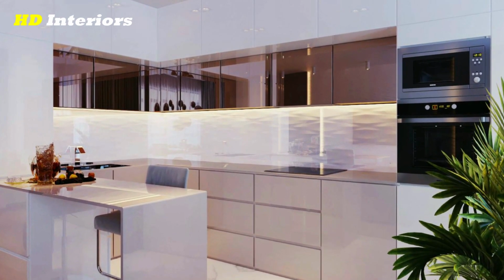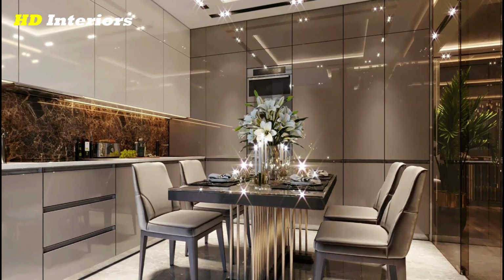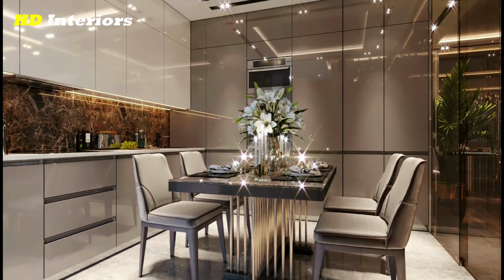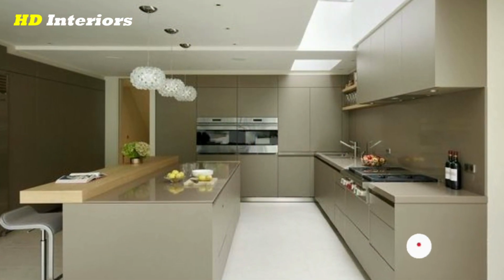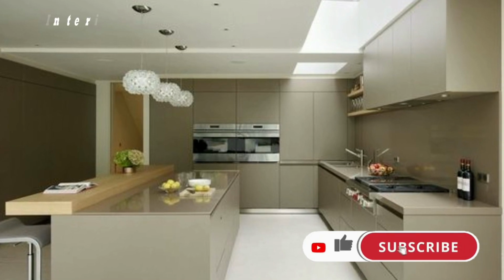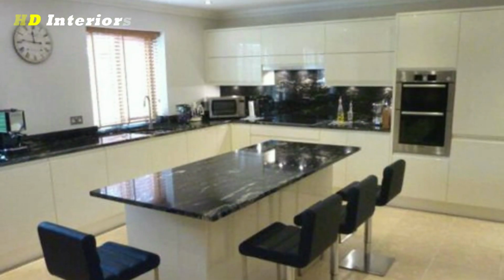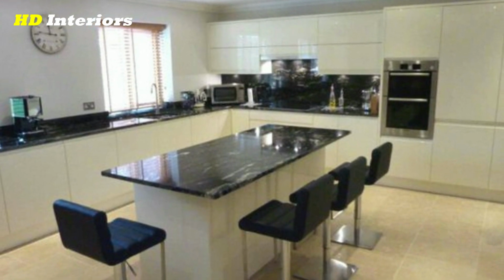Upgrade appliances. Upgrading your kitchen appliances can improve your cooking experience and make your kitchen more energy efficient. New appliances can save you money on your energy bill and reduce your carbon footprint. Here are some things to consider when upgrading your kitchen appliances.